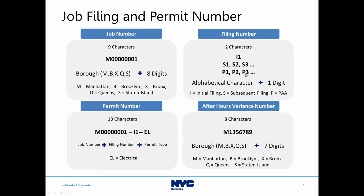So once you have your job number, if you are going to do anything like a subsequent filing or a PAA, you will have 2 numbers attached to the end of that. So S for subsequent, if you have 1 subsequent, it'll be S1, S2, S3, so on and so forth. And then for a PAA, it's going to be P1, P2, P3, and that's going to be any changes that you're going to make. We'll talk about that a little bit later, exactly what those will look like on the electrical filing. And then those numbers, characters, will be followed by your permit number, which is always going to be EL for electrical. Lastly, after hours variance, and this is an old presentation because that does not apply to you.